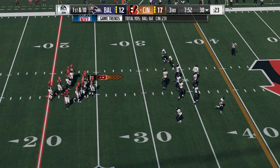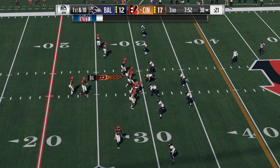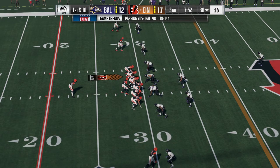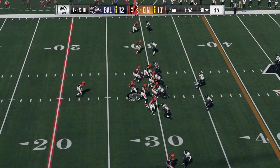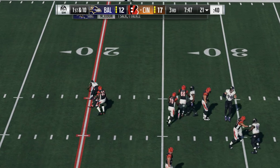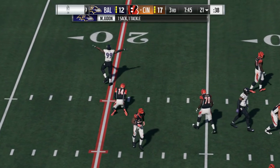Looking to jam the receivers at the line here. Press coverage look defensively. The play fake to Hill. Dalton. And he goes down. The Ravens able to get to him.